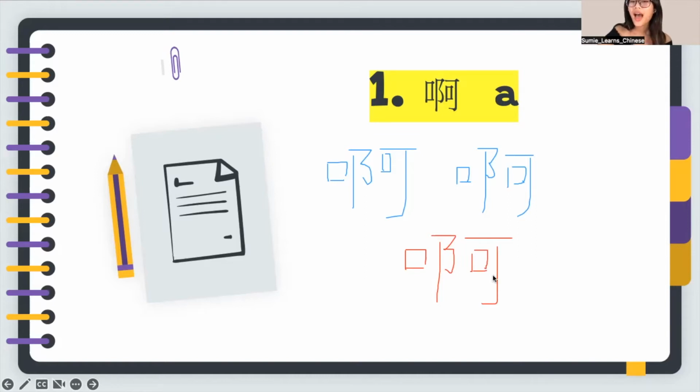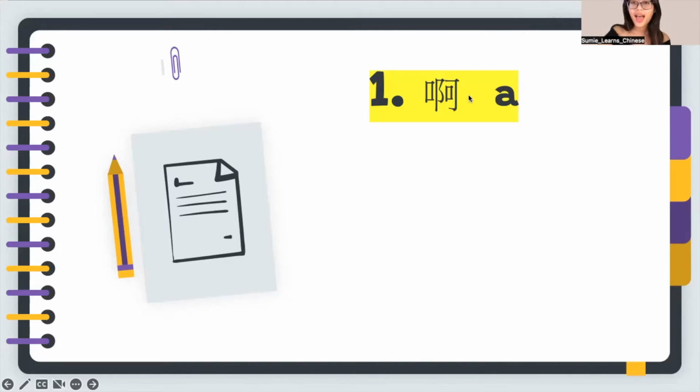Remember, it looks like it has three parts, okay? So don't write them into one part and connect them together. It is super awful, okay? Separate them. 来一起读一次. 啊.